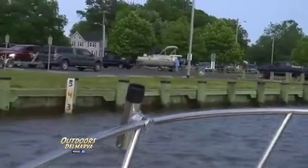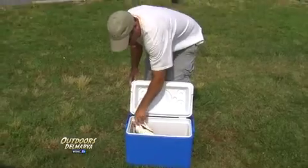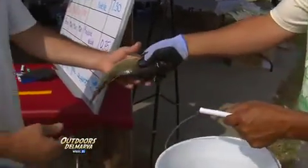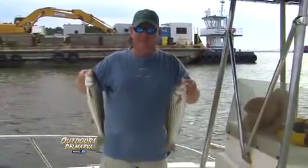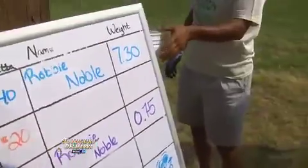It's back to Nanticoke Harbor, where other anglers have fared better. We got one to weigh. Weighing in some nice-sized rock and perch. 5.8 pounds. 7.75. Strangely, though, not a single boat landed a bluefish today, leaving that category empty.